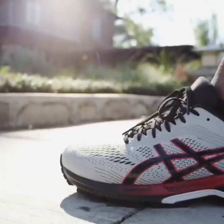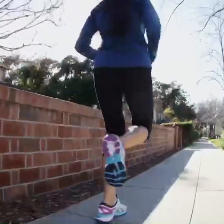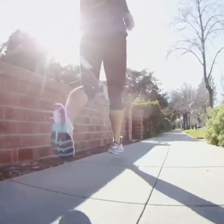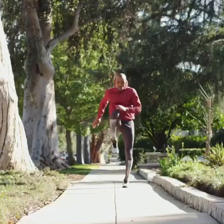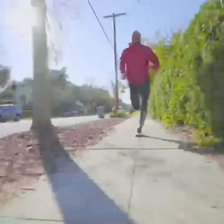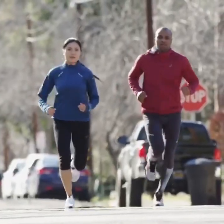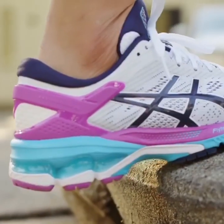Hi, I'm Weston Galloway, the global product manager here at ASICS, and this is a Gel Kayano 26 running shoe. The Gel Kayano 26 running shoe continues to deliver a great balance of stability and comfort for athletes that want to perform better. For over a quarter century, the Kayano 26 running shoe has been a favorite of athletes that are passionate about running. First of all, it's softer.